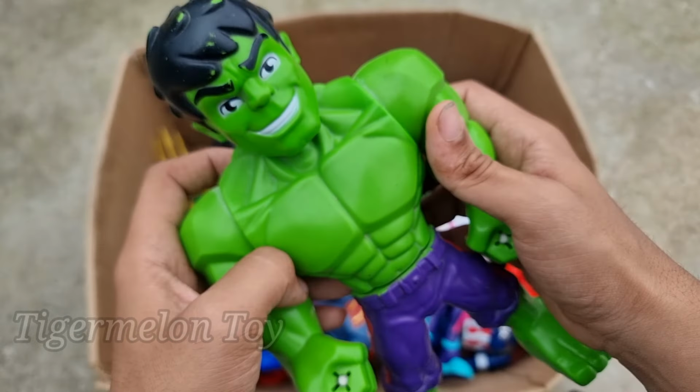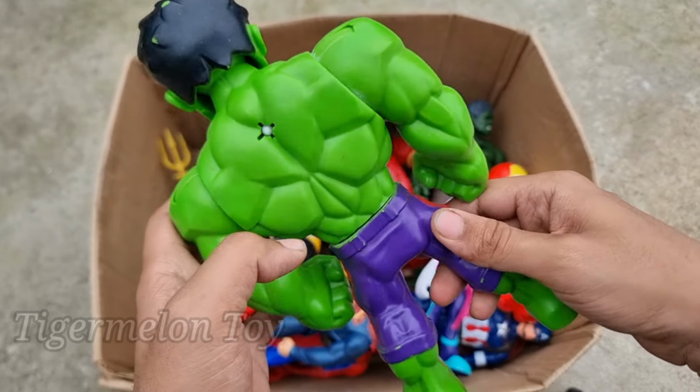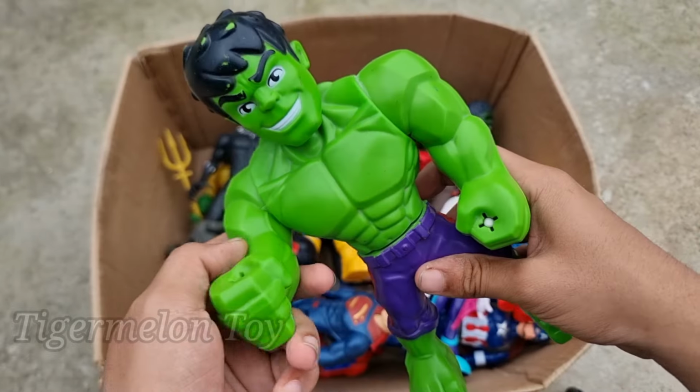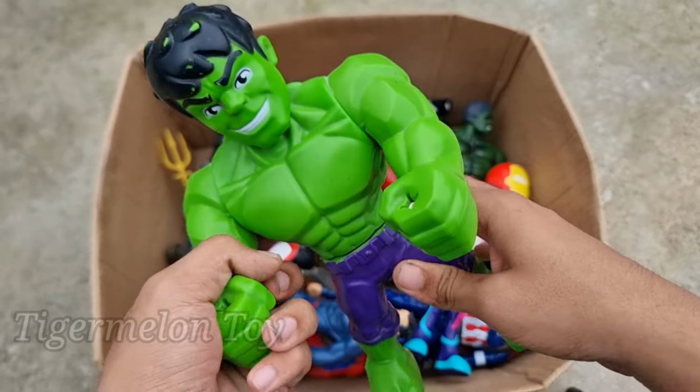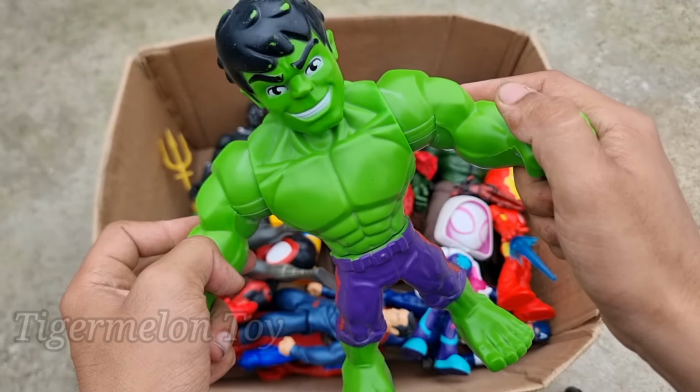Wow, guys, look at his very cute face, guys, full of green color body. Guys, this is such a cute purple jeans superhero, the green color Avengers superhero. Guys, this is Hulk cartoon!